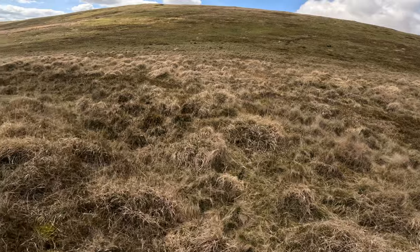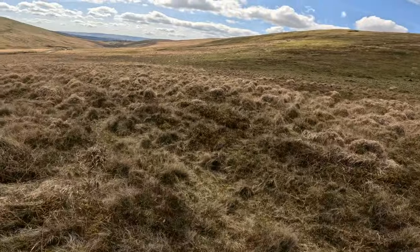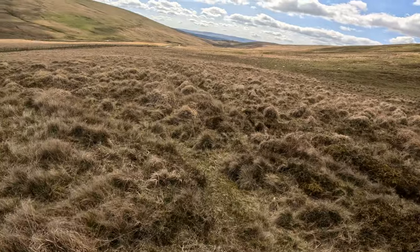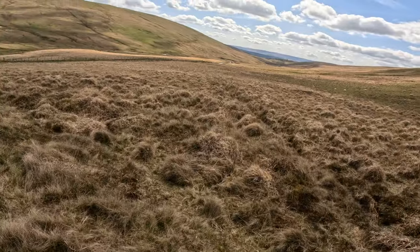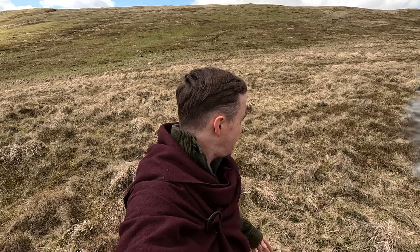a significant place in their life, where they might have done rituals and had ceremonies to commemorate certain parts of their life, births, deaths, coming of age, and to kind of be here and get to feel the energy of the place and feel the spirits of the place is really, it's touching for me.